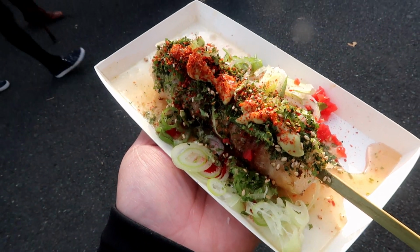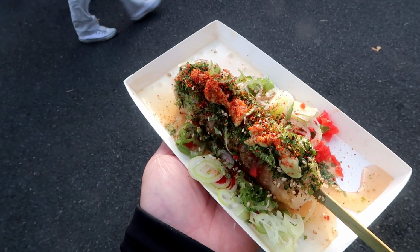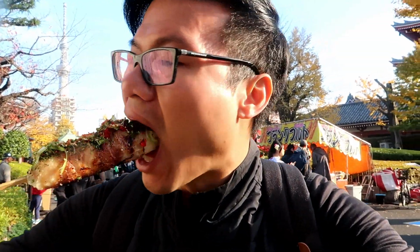So here's my pork skewer with all the toppings. So I put leeks, nori, wasabi, togarashi powder, which is like a red pepper. There's also pickled radish in here as well, and then sesame seeds. Alright, we're gonna take a bite of the skewer.